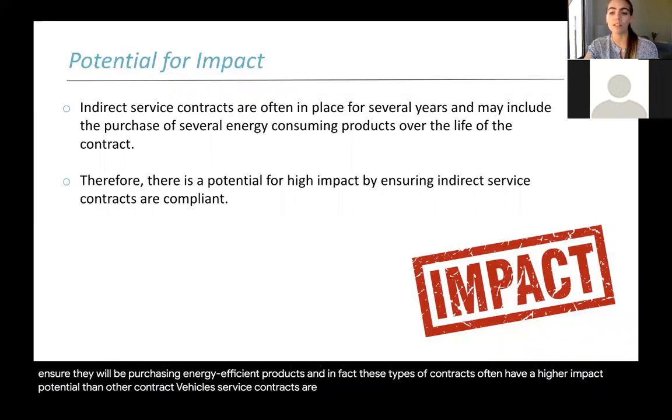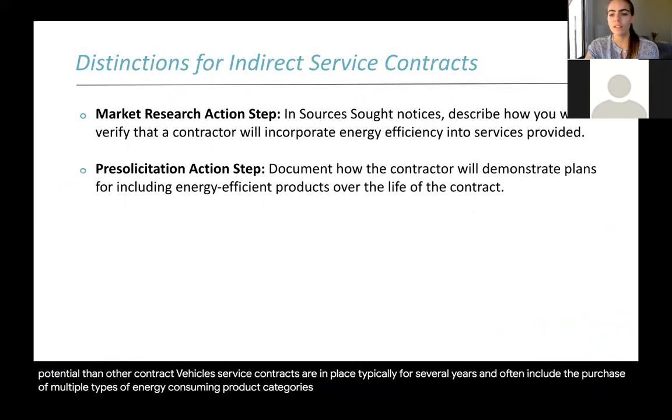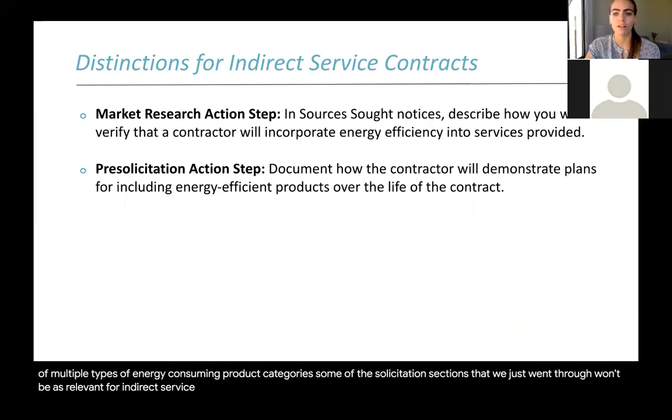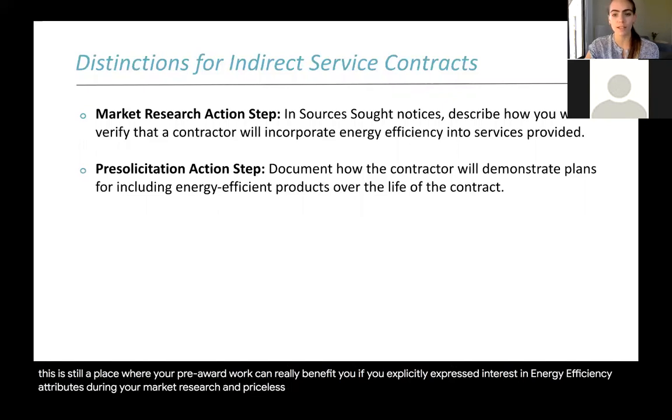Service contracts are in place typically for several years and often include the purchase of multiple types of energy consuming product categories. Some of the solicitation sections that we just went through won't be as relevant for indirect service contracts. For example, technical specifications aren't typically included for these. However, this is still a place where your pre-award work can really benefit you. If you explicitly express interest in energy efficiency attributes during your market research and pre-solicitation phase, you can help make it clear to the vendor that they will be expected to prioritize energy efficient products when purchasing on your behalf.